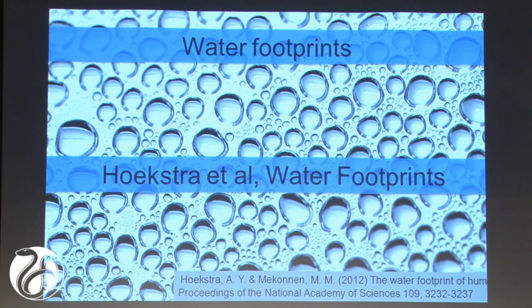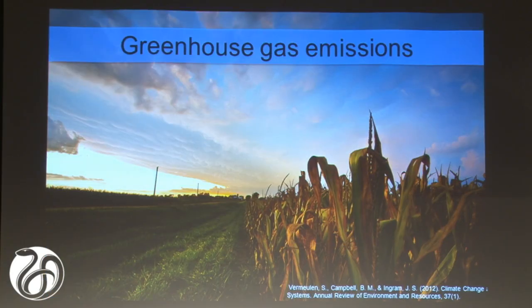And for water footprints, I looked to the literature. Hoekstra et al. have this amazing database of water footprints for crops and animal products, and they have US-specific numbers in this publication. Greenhouse gas emissions is tricky.